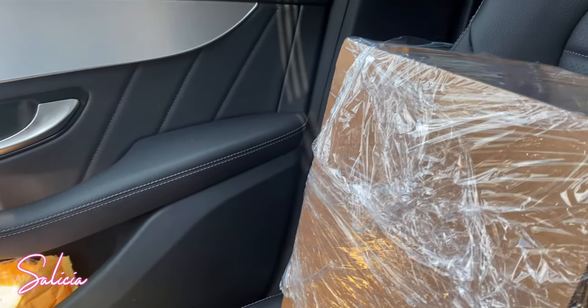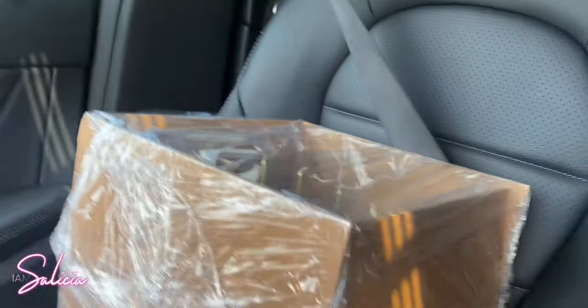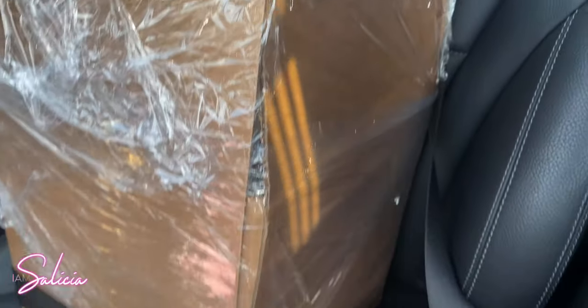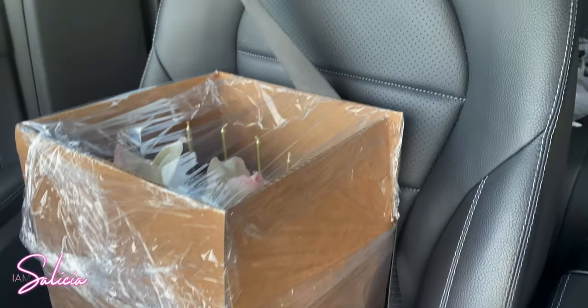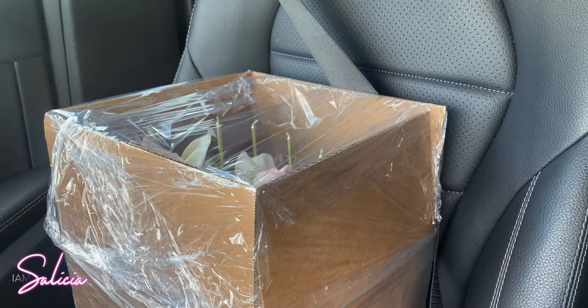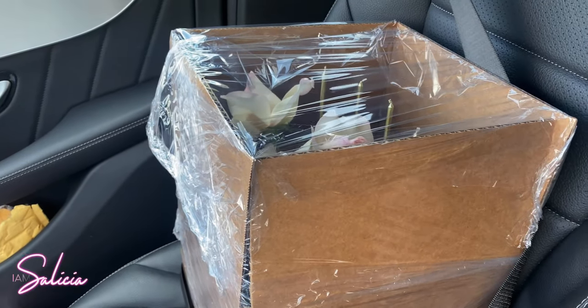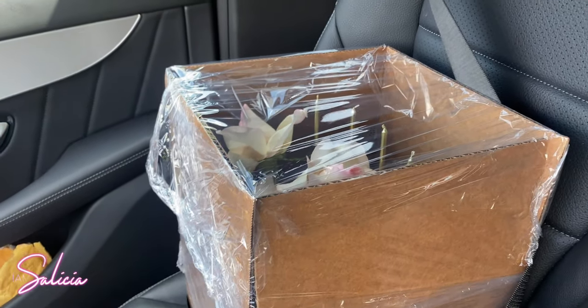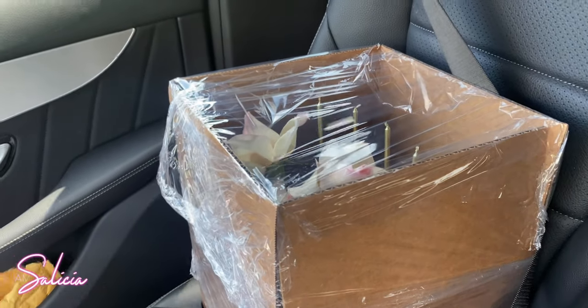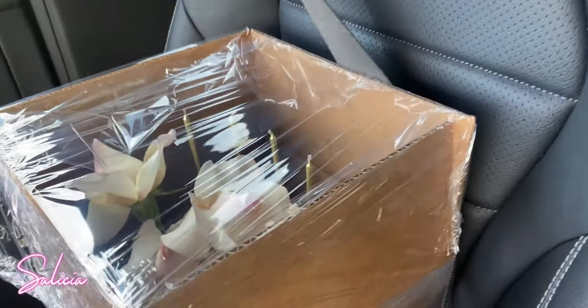Okay, so I just left from picking up the cake and this is it. It is in a box and in a seatbelt, thank God, because Lord knows I drive crazy. I was trying to figure out how she was gonna put it in the car. With me driving the way I drive, how is this not gonna spill over and just be messed up? But it's looking cute.